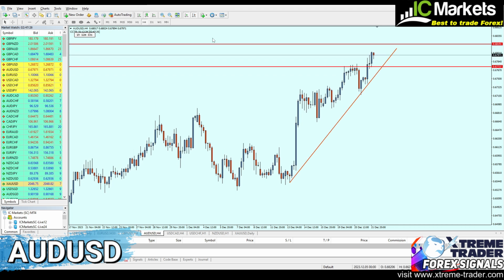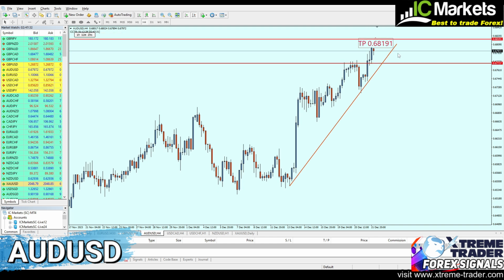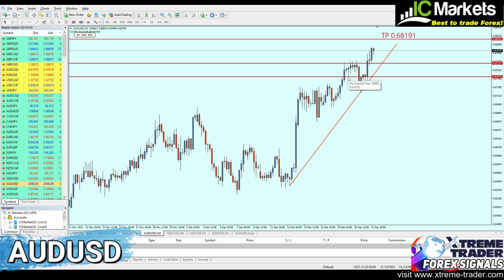Where is the take profit level? Take profit level is going to be like this. 1 second. All right, so this is going to be our take profit level. We will actually be aiming for 46 pips profit from this signal, and the safe zone shouldn't be ranging lower than the previous level of a support at 0.67479. The safe zone is going to be 25 pips only against 46 pips only.